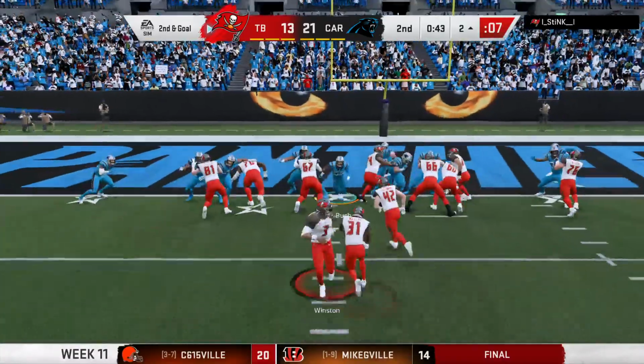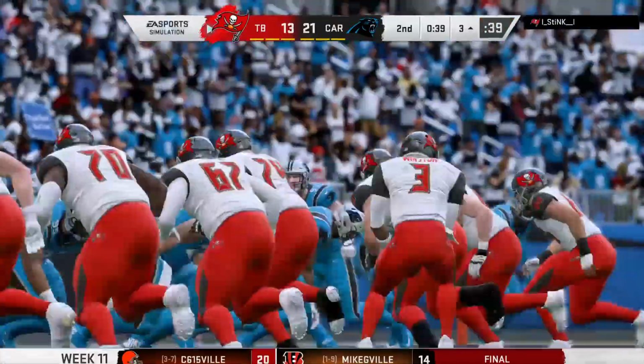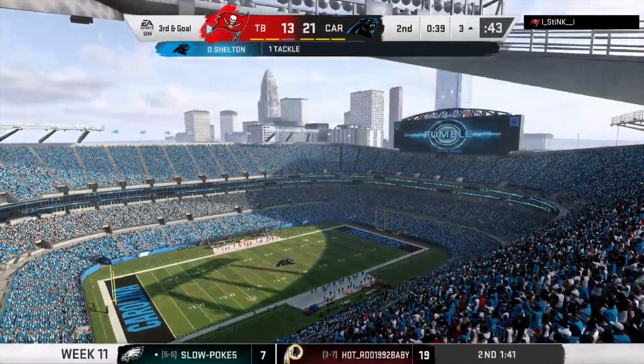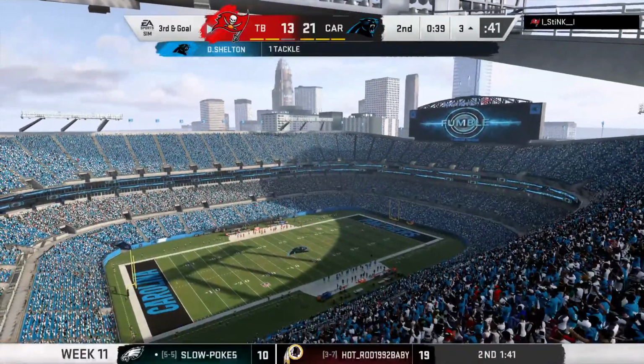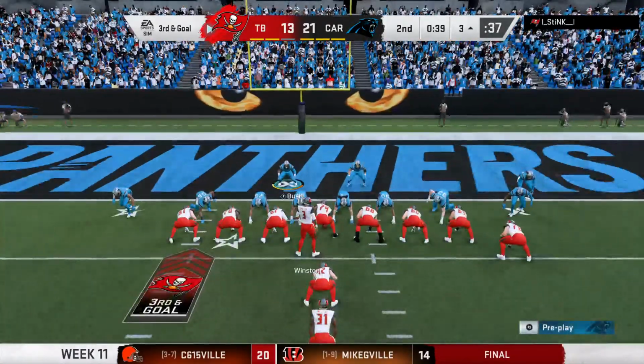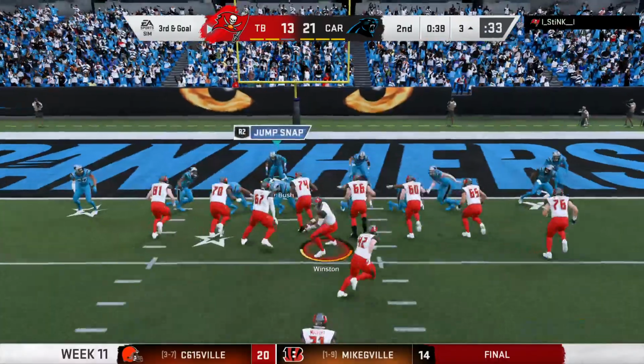They'll try to run this one in. And he is met in his tracks behind the line of scrimmage. Now the Bucs going to use the first of their timeouts as they stop it here with just under 40 ticks to go in this first half. This Carolina defense looking to keep him out of the end zone once more.